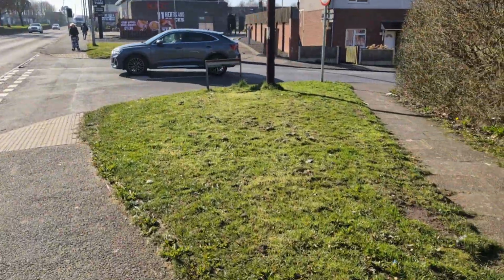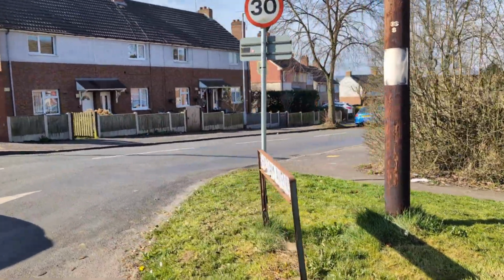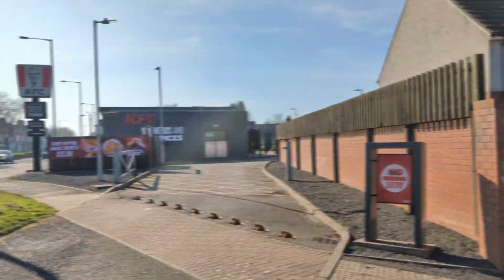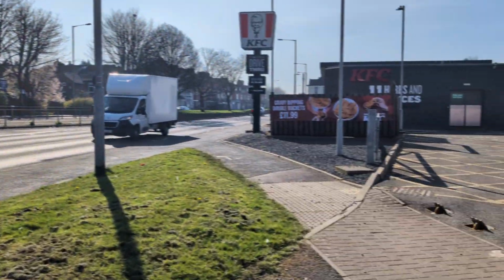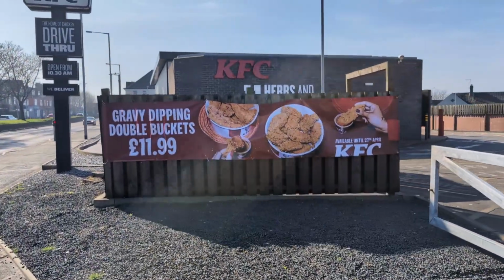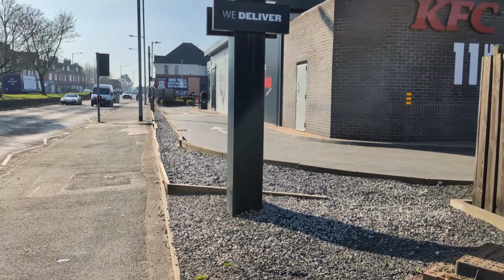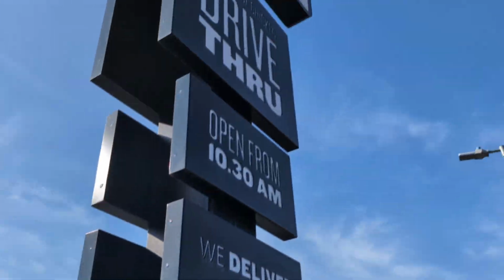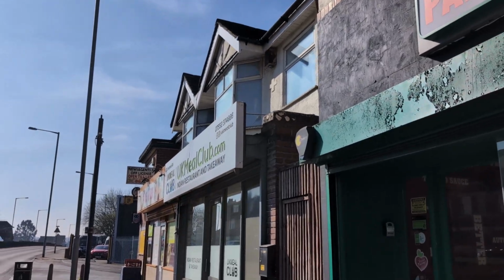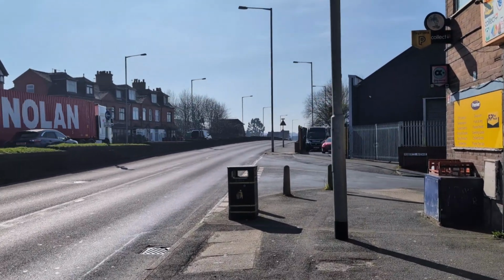We'll just poke our heads down this road here, just show you what this road's like. This is Hassam Avenue, and yeah, look at them. Been up for some time, haven't they, these ones? So, gravy dipping double buckets, £11.99. And as I say, it's one of these things where you look back at these videos and you look at these prices and how much things are, and yeah, I wonder what they'll be in 20 years time. Who knows? And also down here we've got Papa John's, UKMealClub.com, and Crossheath News, the news agency here at Crossheath.